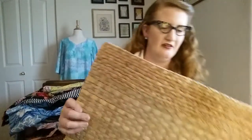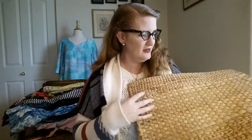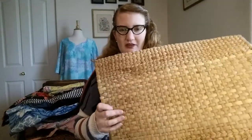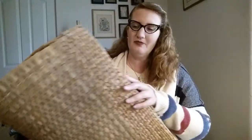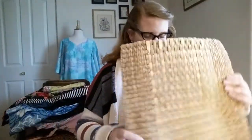Next up, I got this set of placemats, the wicker style. I thought these would be nice for maybe a setup on our table. It was only $1.50. Unfortunately, there were only 3. I would have loved a full set of 4, but I can make it work with 3.